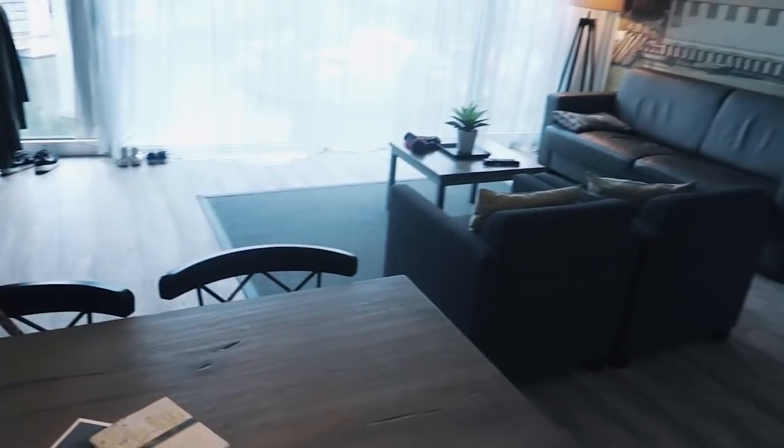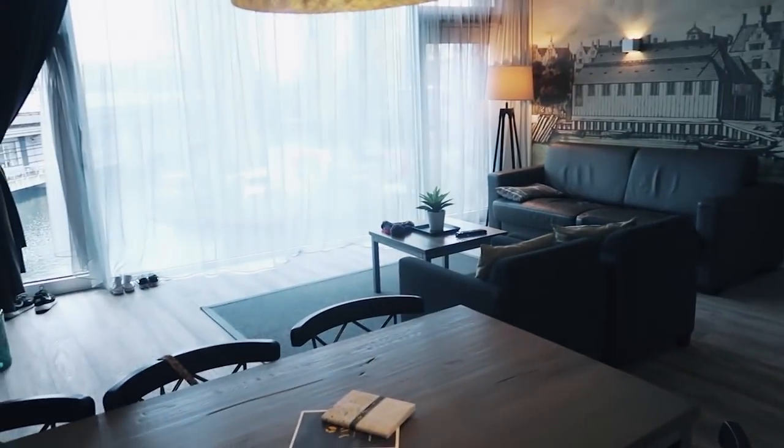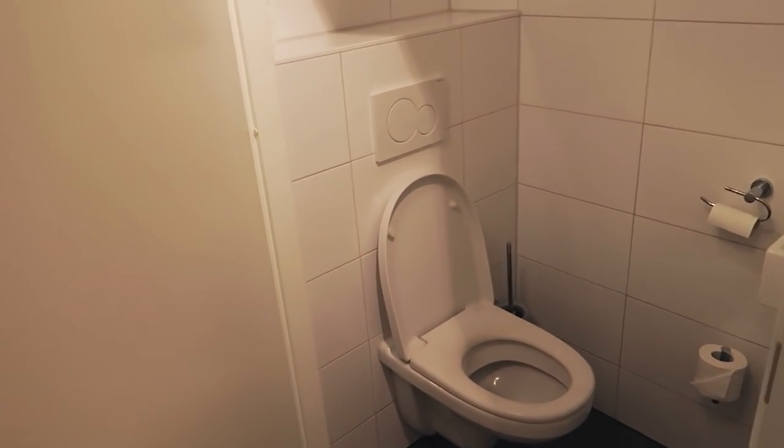So that's the apartment area when you come in through the front door, massive area, and then further down the room we've got bathroom, shower, bath. And then also got toilet, but you know what a toilet looks like.